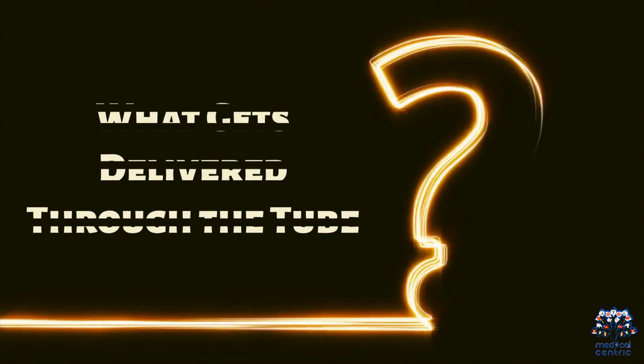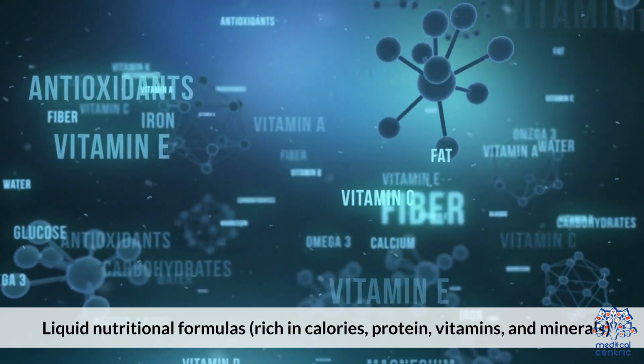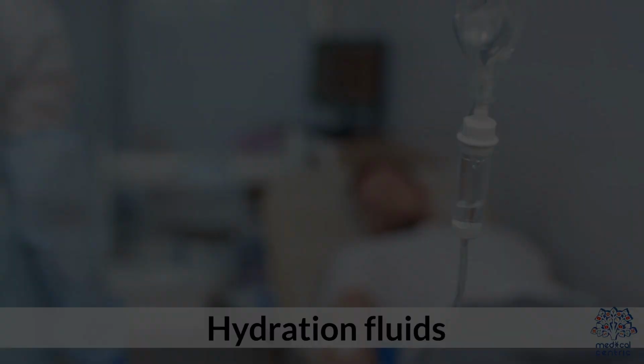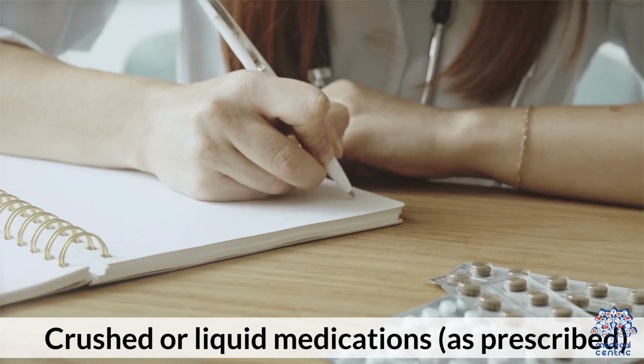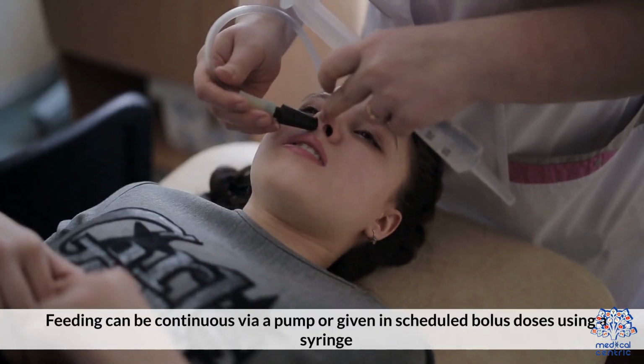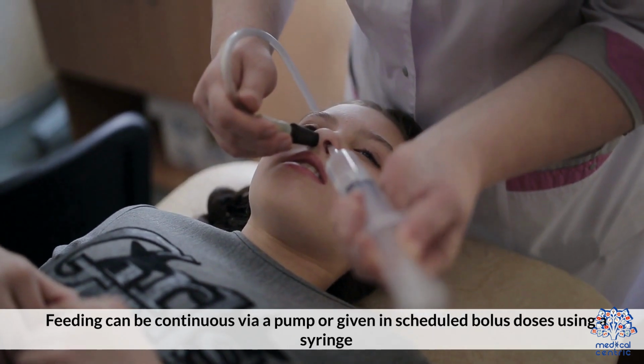4. What gets delivered through the tube? Liquid nutritional formulas, rich in calories, protein, vitamins, and minerals. Hydration fluids. Crushed or liquid medications, as prescribed. Feeding can be continuous via a pump or given in scheduled bolus doses using a syringe.